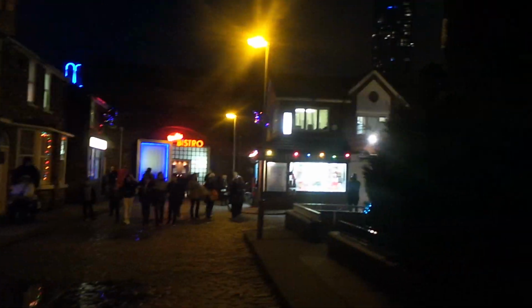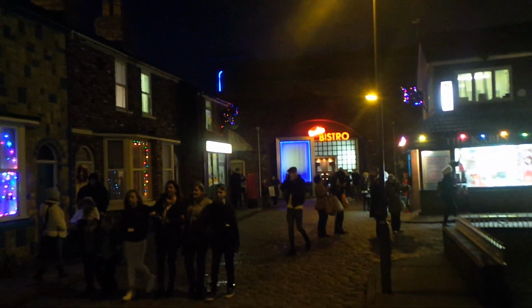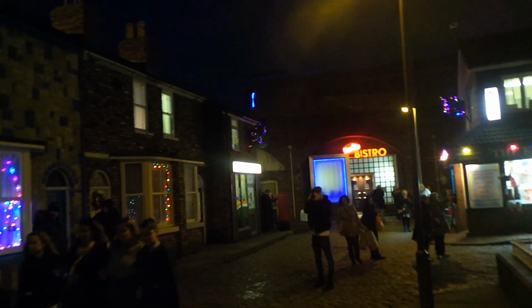There's been a lot of people through these doors, obviously. So that's it. That's the entire geography that you can come and see, but only until the end of December on the Coronation Street Tour. And it's quite interesting to see it at night as well, even though I knew it would be dark. So there you go. This has been 107 News, Weatherfield, Manchester.